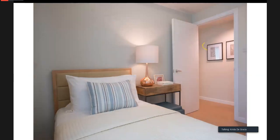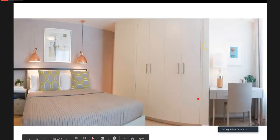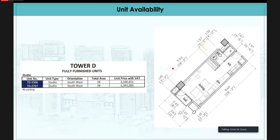Ayan. And then this is the finish of the door for the bedrooms. And then ganyan yung finish ng cabinet. So there. So we're about 99% sold for the Grove. So what we really have now would be studio to 1-bedroom unit. So starting off, we have studio units.